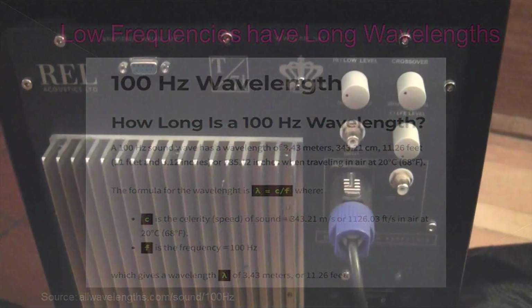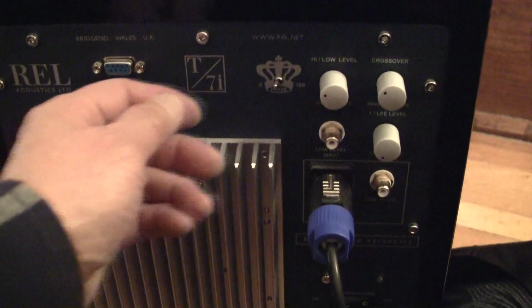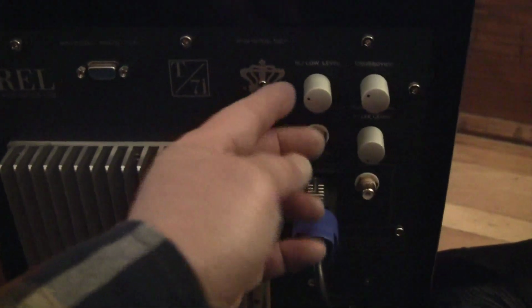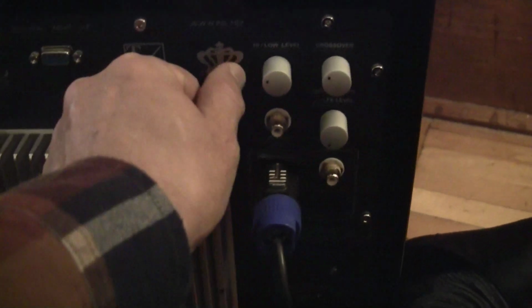To set the phase switch, play a 100 Hz tone and flip the phase switch to hear which setting offers the loudest signal. The correct setting is the loudest one.